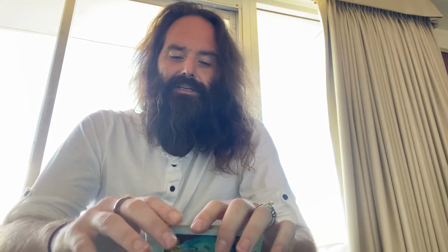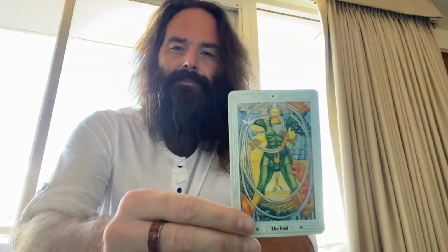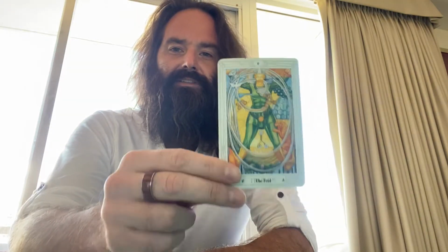So we're just going to start right from the beginning with the major arcana. As many of you know, each of the major arcana keys relates to one of the Hebrew letters and has an associated number with that. So the first one we have is the Fool. This is the Aleister Crowley Thoth Tarot.